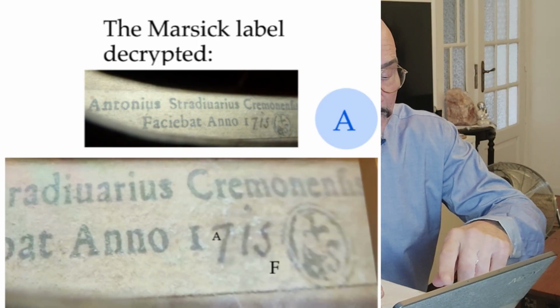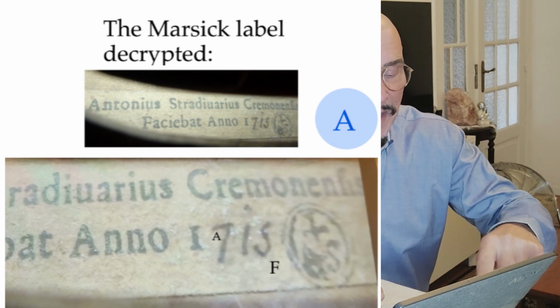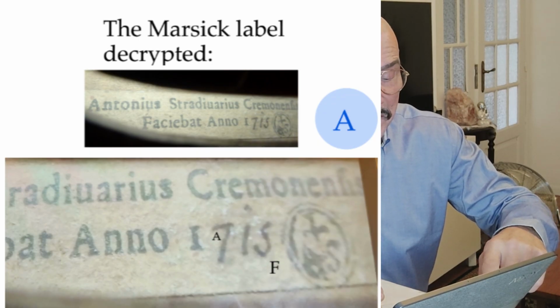So to understand the Marsick label or any other 1715 dated Stradivarians made by Annibale Fagnola, the Hills facsimile gives you all the clues. Now let's dig into the Marsick label, decrypted, 1715. This is imagery A. You can see A and F in the 17, digit 7 and 5. Digit 5 is an F.